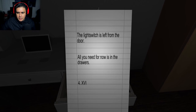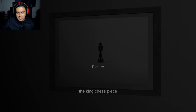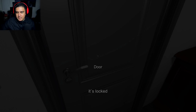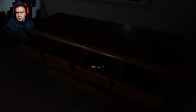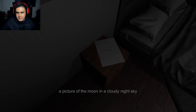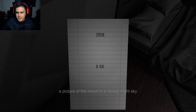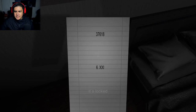So let's see. All you need for now is in the drawers, and 16. Can I open this? No? The king chess piece. Can I open this? It's locked. I keep asking if I can open stuff. Wait. The drawers. These are the drawers, right? A picture of a skull. A picture of a moon in a cloudy night sky. 37618, and then number 6 says 21? Is that 21? Dynamite? Wait a minute.